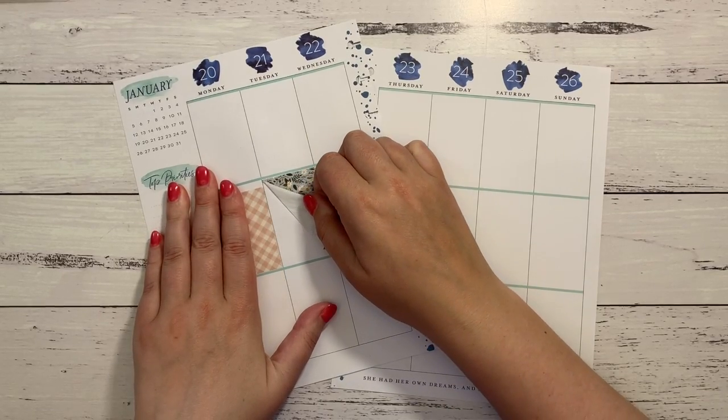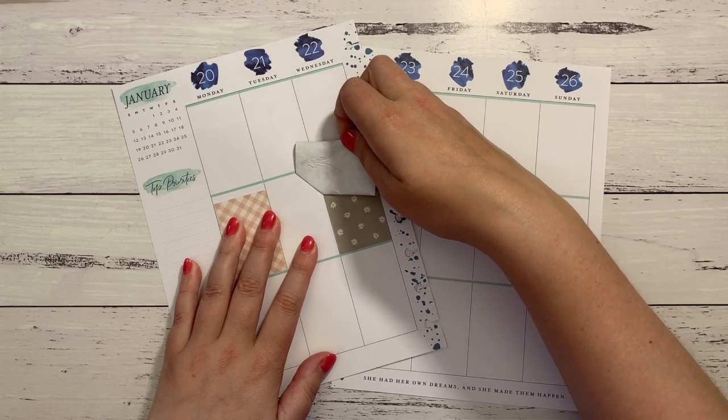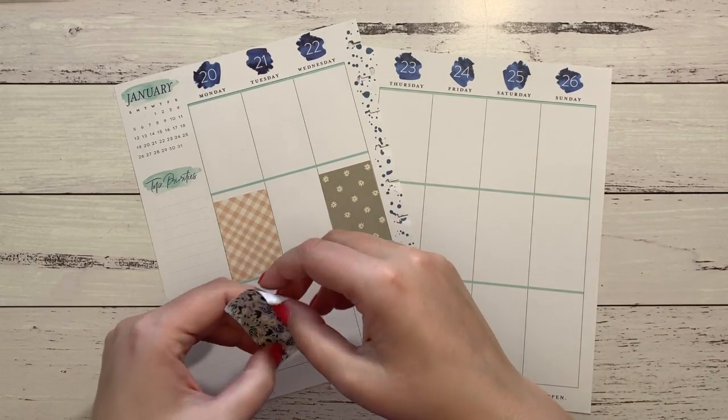Let's see if these stickers come up. Oh, that sounds like ripping. Let's see if I can put it down again.